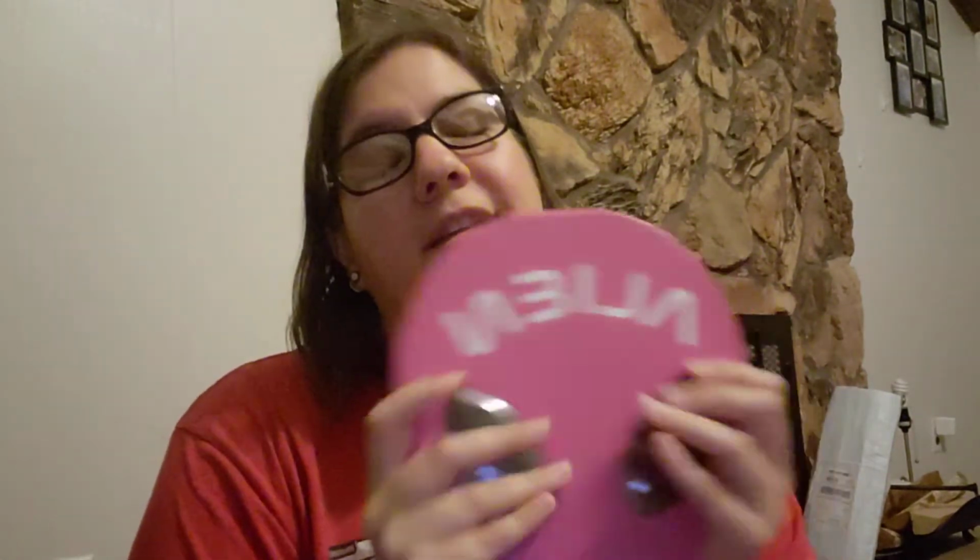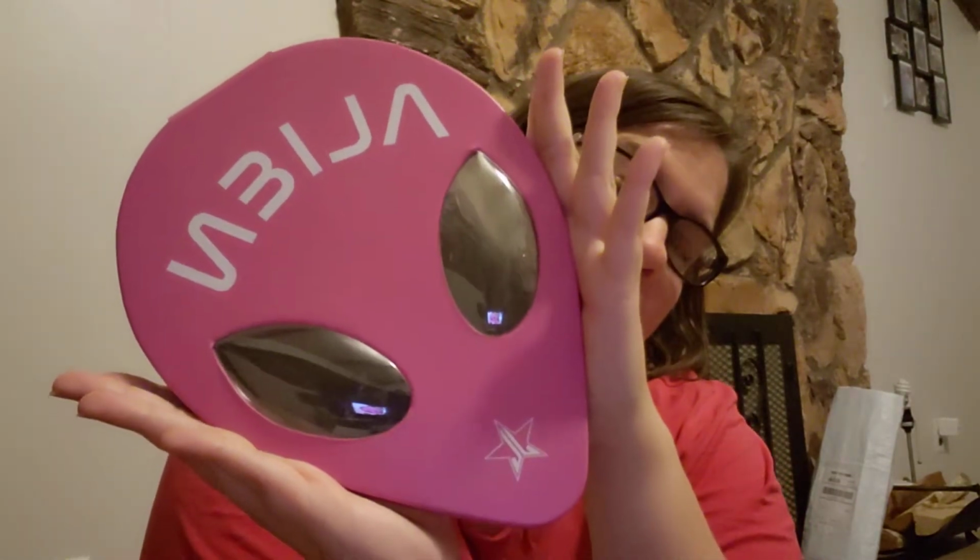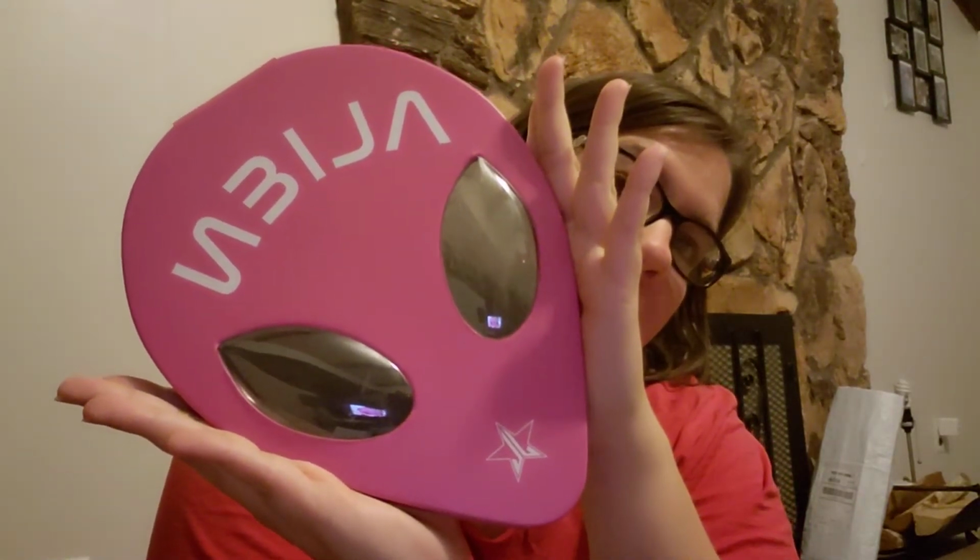is Alien. The only reason this one is number one and not number two is because this one's limited edition. Well, was it limited edition? It's discontinued now, so you can't get it anymore. And I do have two of these. I have this one and then I have my backup. So yes, this one is number one and not number two because you can't get it anymore. So that bumped it up for me.